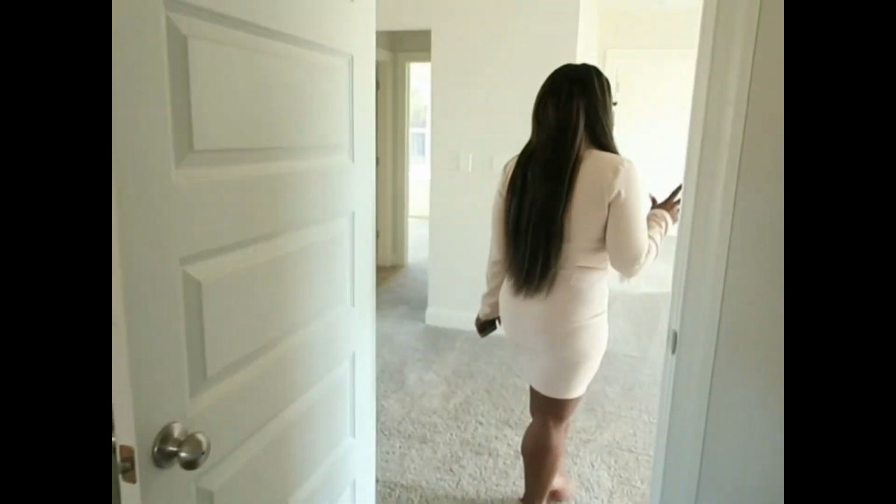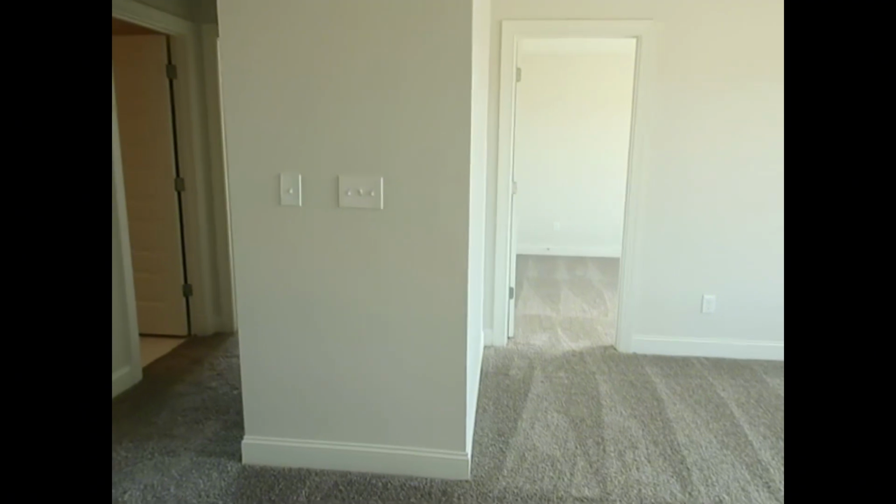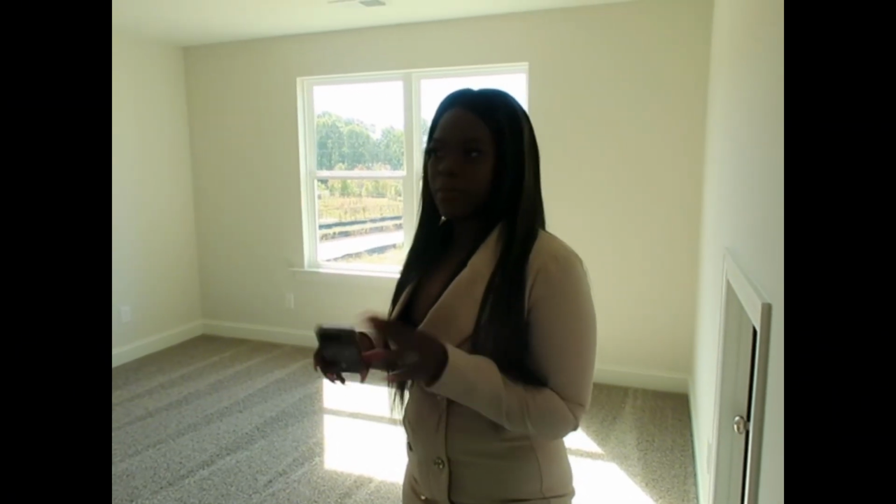So downstairs is the master with the bathroom, the kitchen, and living room. Then upstairs is four bedrooms, two full baths. I think this is a lot of space. They use the 2,400 square feet really well. I've seen other builders not use the square footage as well as this one. And this one is 369.